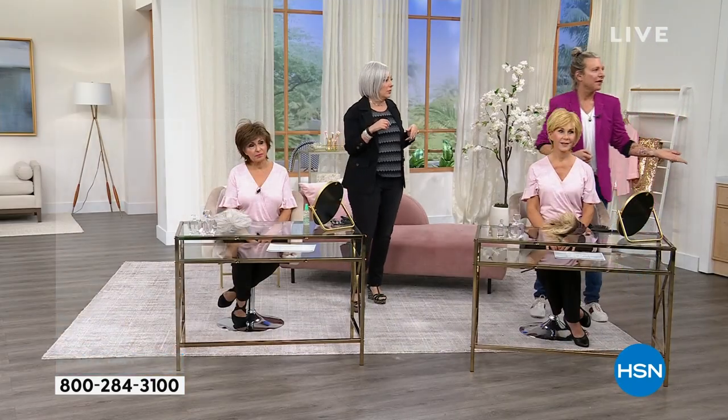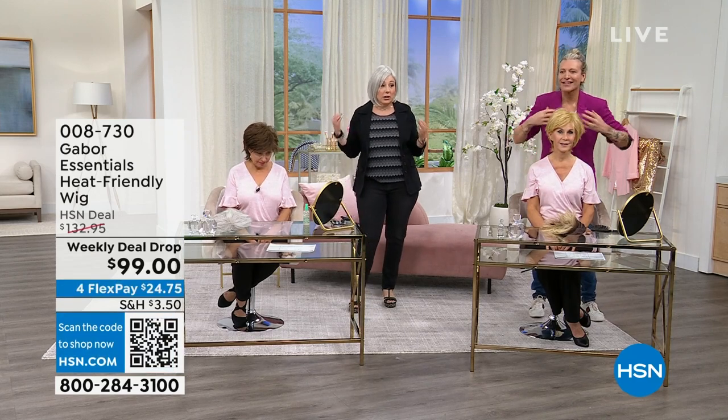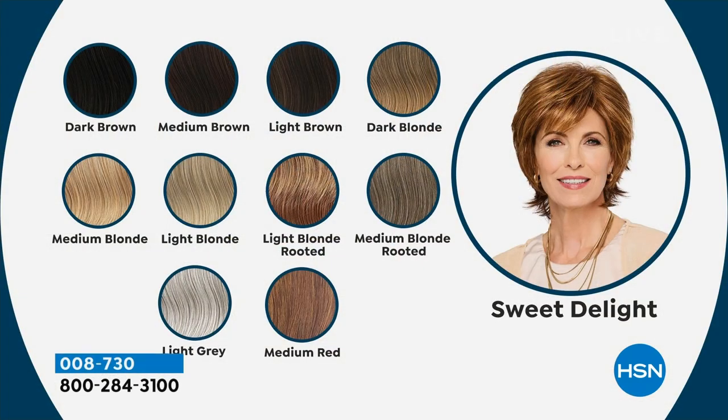Now, if you like a warmer honey blonde color, this is the medium blonde. So this was the gorgeous paler blonde, and this is the medium blonde. And this style is still the first one that we started? Yeah. The Sweet Delight. Okay, so maybe we could go to a different style now, because I want to make sure we show all of them, especially the piece that I'm wearing, because if you want longer hair, we have that.